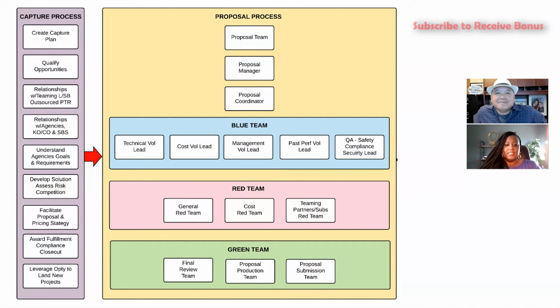So the blue team is the team that does the writing, the blue ink. So the blue team is the team that does the writing. They use the blue ink. They write it up. And now we don't use ink. We just use Word docs and so forth, and Google Docs and other things. But the blue team is the team that does the initial draft. Then once they're done, it goes to the red team.